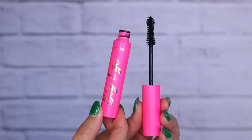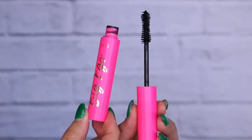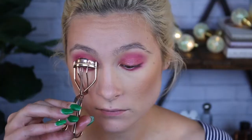But this does retail for $23, and it looks like this. I love how everything is pink in this video. So that's what the wand looks like, and it looks like the type of wand I will like. This is an ultra black vegan mascara that's supposed to last up to 16 hours. What I really hope is that this is going to work on my lower lash line too.